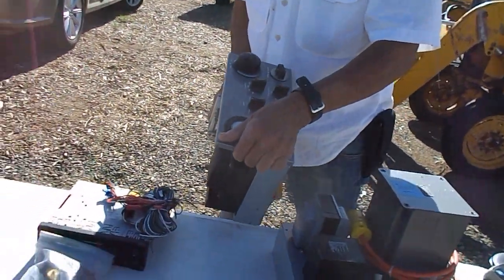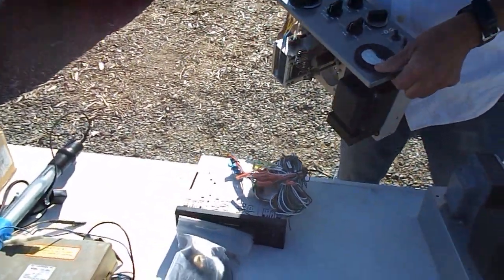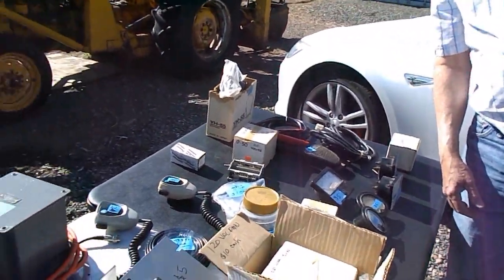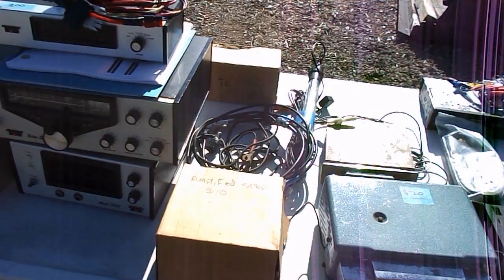So that'll be the next little project. Cool. Well, you got that homebrew amp anyway. You got the Hammond Hi-Fi anyhow. Yeah. Looks like an article for Electric Radio Magazine.